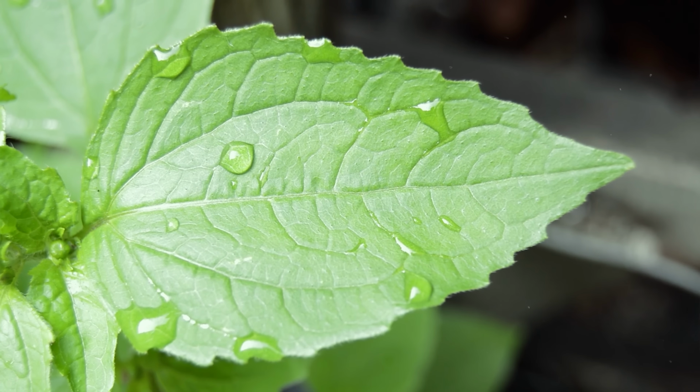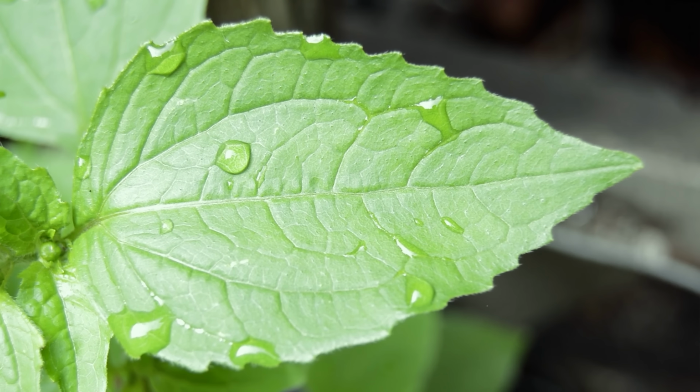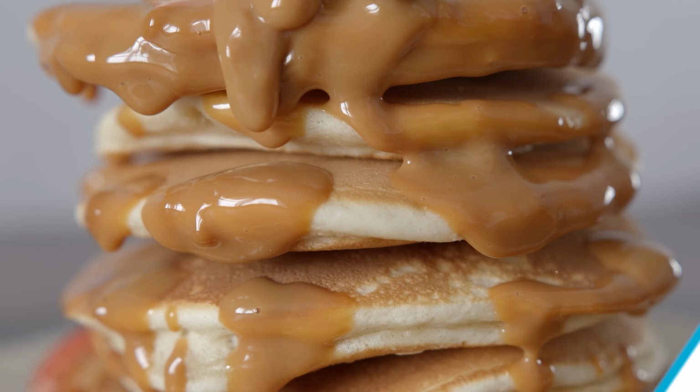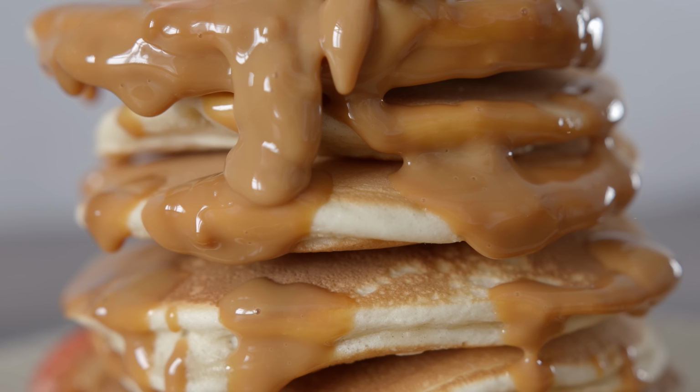It doesn't really hit like that. You get some green aspects from the fig, but it's not as prominent as I personally would have liked. And the caramel gives you some sweetness, obviously, but also not really as prominent as I would have liked.